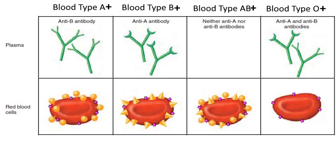So that's actually what we term positive or negative, depending on what you've got. So your red blood cell can be RHD positive, which means that you wouldn't be making antibodies against it, or it can be RHD negative, which is you would be making antibodies against it. And this is where the problem comes in with the hemolytic disease of the fetus and the newborn. So let's talk about that and talk about what happens there.